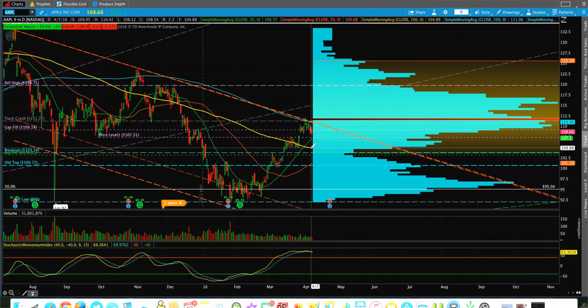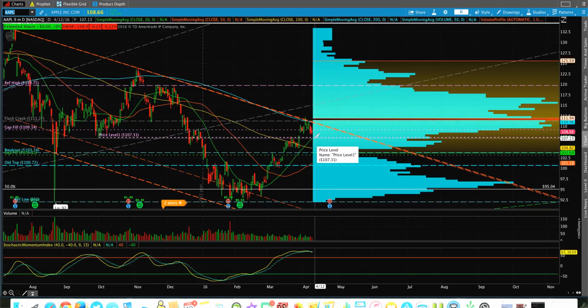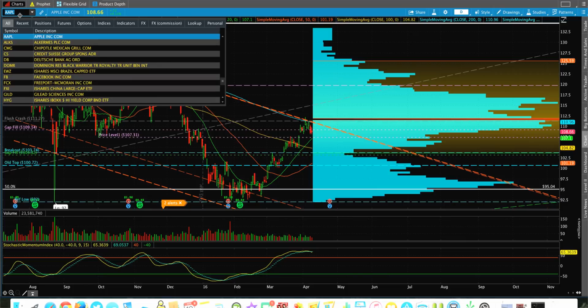Maybe the 100 MA gets tested. That's the lower end of this range here, like the 203, 204 area. You can see 103.74 is a key level for me. And the edge of this distribution is around the 104s. So let's say 104s could get tested if we lose the 107s. So let's keep it simple, stupid. If the 107s hold, then we're good. If they fail, it's not so good, and probably go a little bit lower.